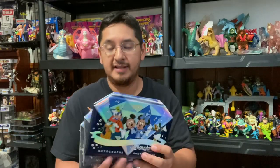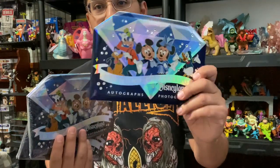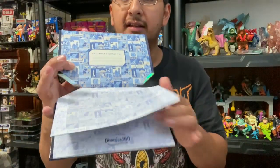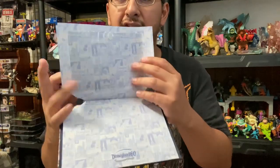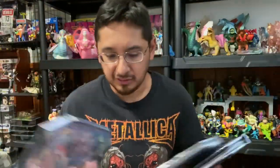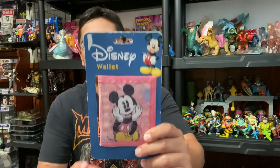So let's get on to the pickups real quick. My girlfriend picked up, there was a section where they had everything for cheap, for like $5 and under. So she ended up picking these up. One for my son. It's like to get autographs. Like when you go to Disneyland, you get these autographs of all the characters walking around. So she got that. She got a few of these to give out to her nephews and stuff. So that's a cool little pickup there. Those normally sell for like $16, $20.